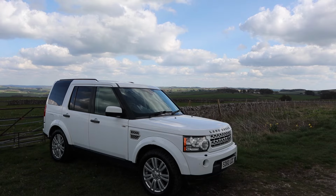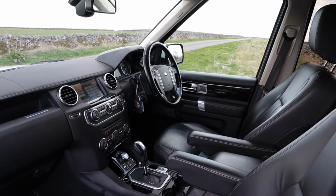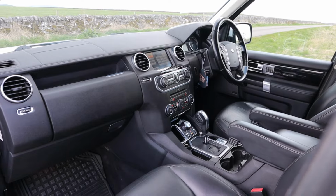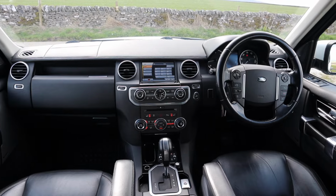I bought this particular car because it's a top spec HSE model with loads of features as standard, such as a heated windscreen, heated seats, cruise control, digital DAB radio, auto lights, keyless entry, keyless start. This is a luxurious workhorse. It's exactly the spec I would go for if I were in the market for one.